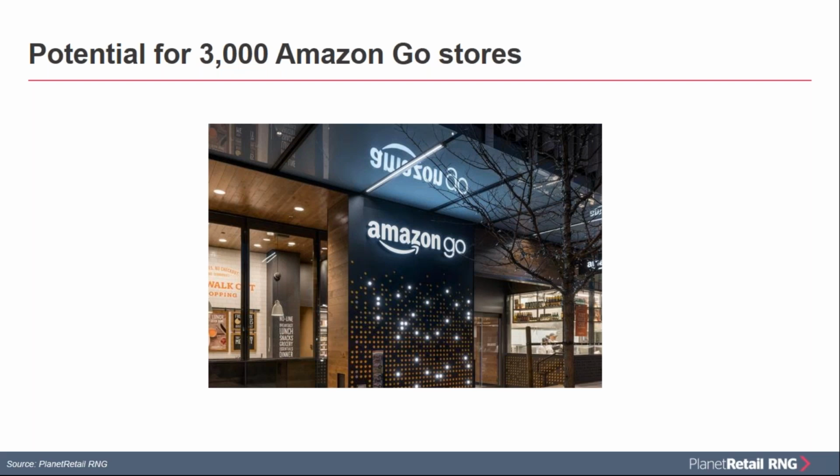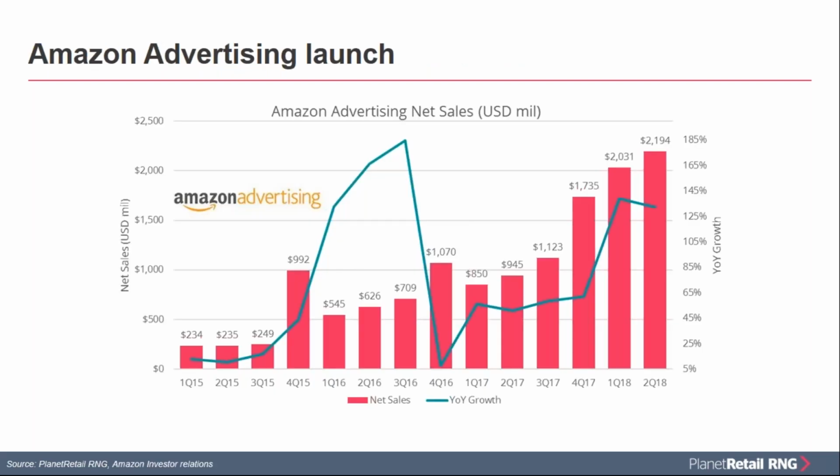This would be really transformational in terms of shopper expectations if there were 3,000 of these locations eventually around the country, where shoppers would not even have to deal with checkouts, and potentially really competitively disruptive to not just the convenience space, but retail in general.